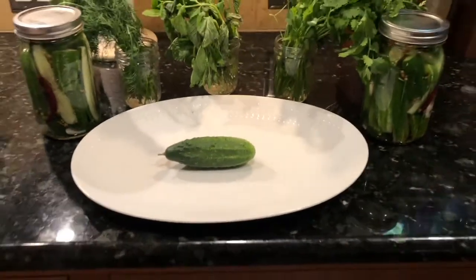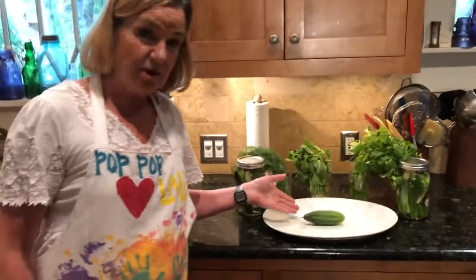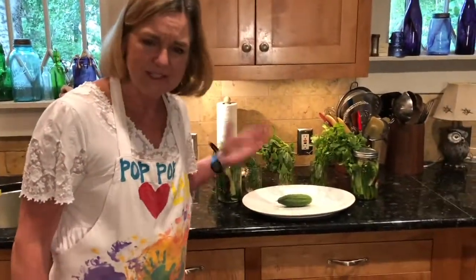We started with 21 cucumbers. This is the only one left. This is the only one that survived.